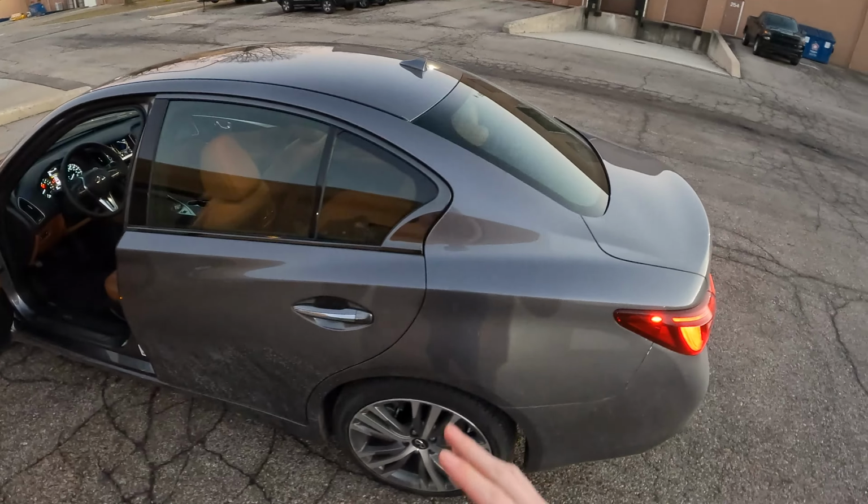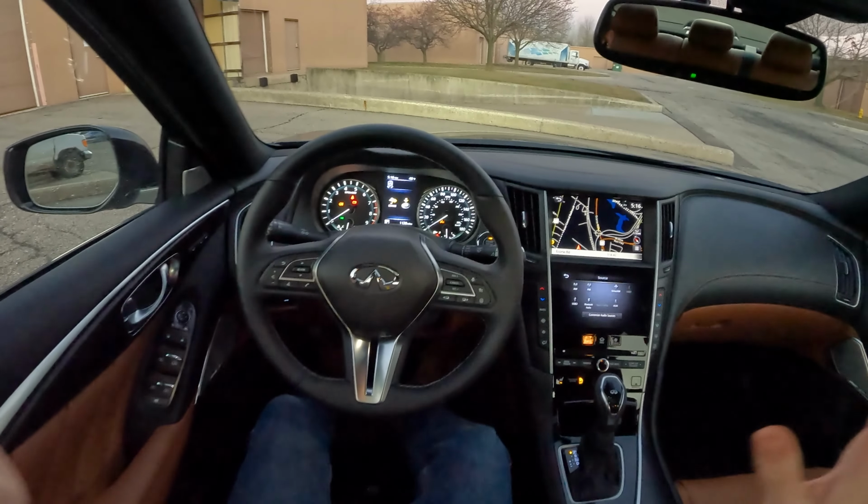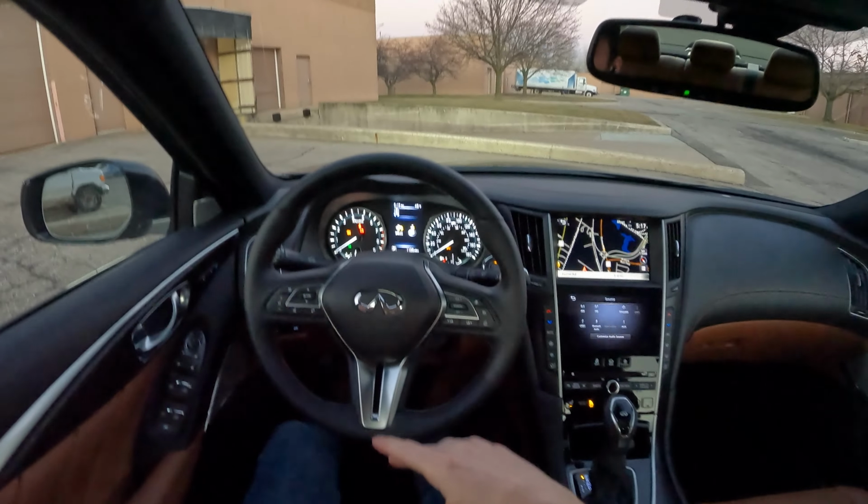I do think the system would benefit a little bit from a trunk-mounted subwoofer, but this one's not too bad. All right, well, with all that out of the way, let's fire this thing up and get out on the road.